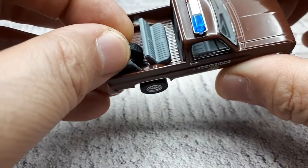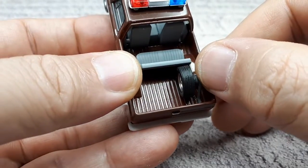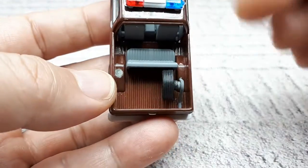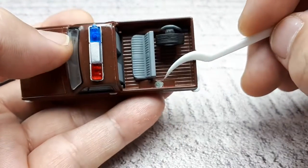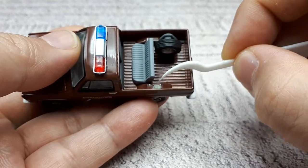This is actually quite rigid. It doesn't want to flex, so I don't think this is a flexible plastic, so you probably don't want to be bending it too much. Well, that's a disaster. How did I miss that earlier? I mean, what the heck, man? That is just raw casting sitting there.